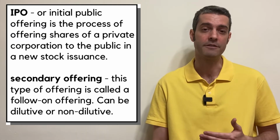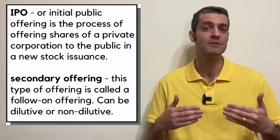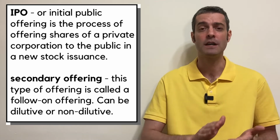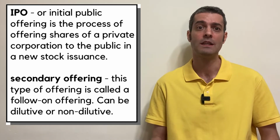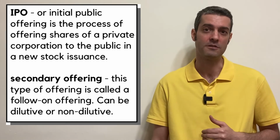A secondary offering is called a follow-on offering. Companies may do this to raise money to pay off debt, to make acquisitions, to expand, or to fund research and development. A dilutive secondary offering increases the total number of shares, while a non-dilutive secondary offering does not increase the total number of shares.